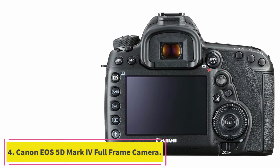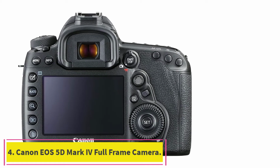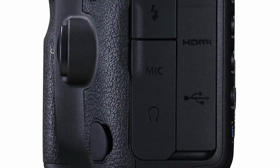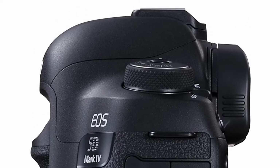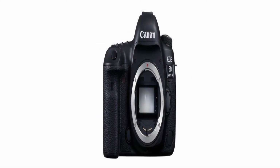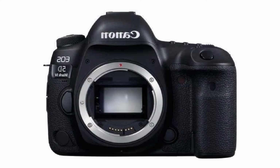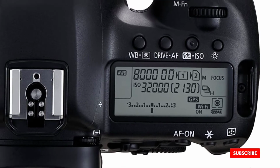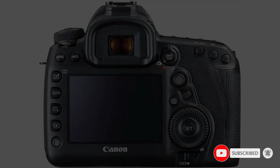Number 4, Canon EOS 5D Mark IV full-frame digital camera. It is excellent for professionals thanks to its high megapixel count and advanced autofocus features. It supports 4K video and supports both Wi-Fi and NFC connectivity for easy file sharing. The Canon EOS 5D Mark IV is a premium DSLR that boasts a 30.4 megapixel full-frame CMOS sensor for vivid picture quality and comes with support for 4K motion video at 30 frames per second.